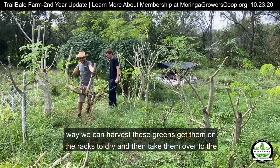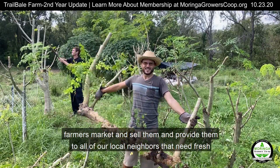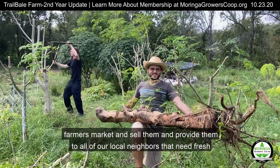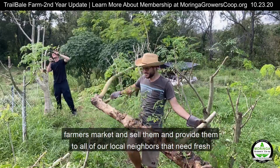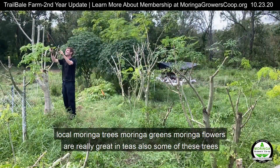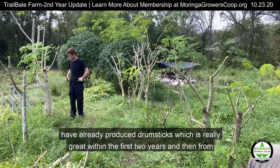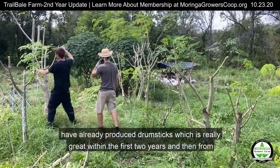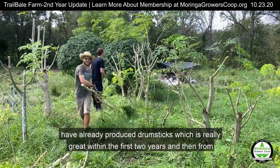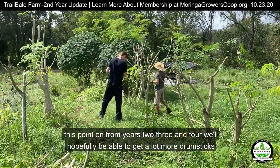And that way we can harvest these greens, get them on the racks to dry, and then take them over to the farmers market and sell them and provide them to all of our local neighbors that need fresh local moringa. Moringa greens, moringa flowers are really great in teas. Also, some of these trees have already produced drumsticks, which is really great within the first 2 years. And then from this point on, from years 2, 3, and 4, we'll hopefully be able to get a lot more drumsticks.